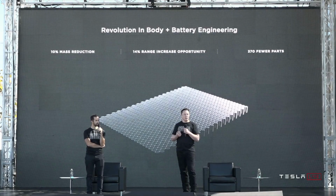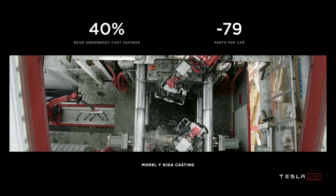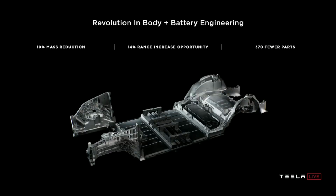So they're going to integrate the cells into the bottom of the vehicle, just like they do now. They put it in the bottom of the vehicle, but they have a new manufacturing process where these cells are actually going to create the physical structure of the bottom of the vehicle. So the vehicle is going to be much more rigid, and it's also going to be much more energy dense because you're going to be able to put more batteries in that same amount of space.